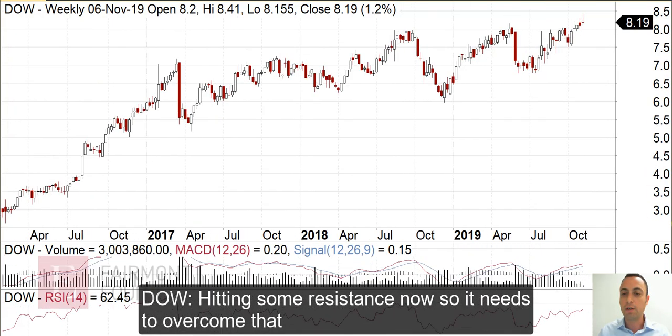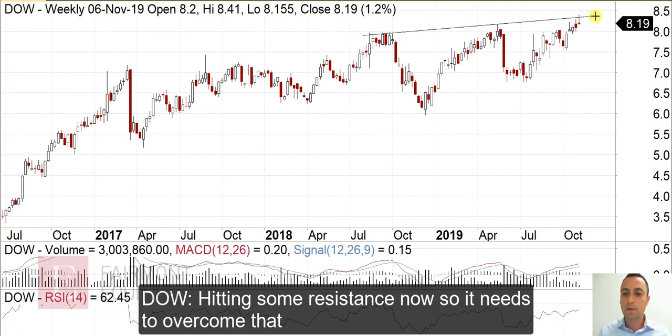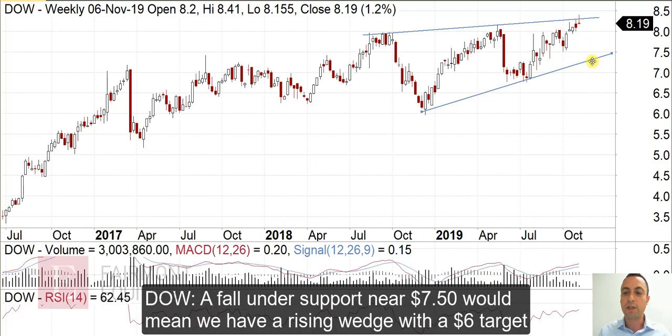If we just move to a weekly chart, what you'll notice is if you join up the peaks there, you get that resistance level. So we may well see it come back in the short term, and it needs to hold this support level, which is close to $7.50. If it pulls back here and then falls under that, then this pattern, we can call it a rising wedge, only once it breaks. We don't know if that's going to happen, but if it does, then you need to get out pretty quickly because it'll go back to the start of the wedge, which is $6. But for the moment, it needs to get above this resistance level to be looking more positive.